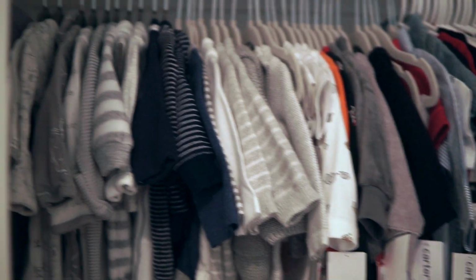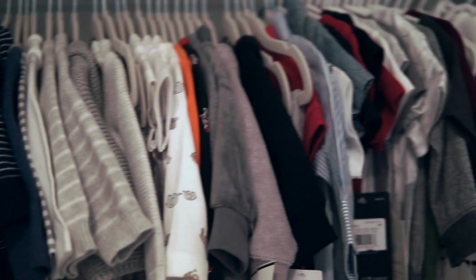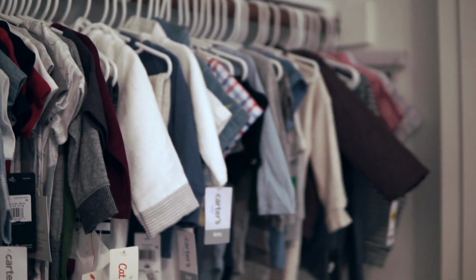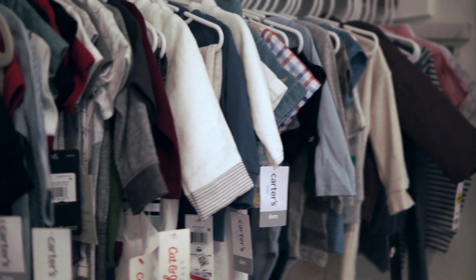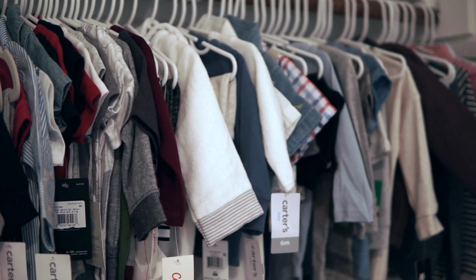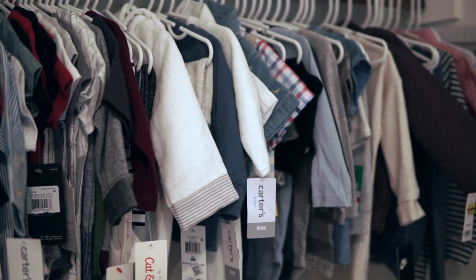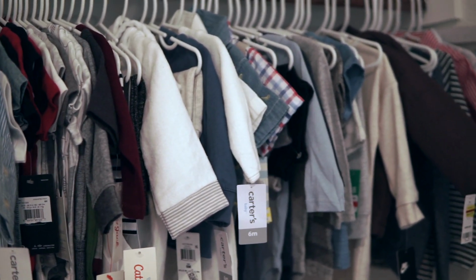I tried to stick to a gender neutral theme in the beginning, but then I got excited about boy clothes, which I didn't think would happen. We ended up buying things that we found on sale. I highly recommend you search for stores like Ross and Burlington Coat Factory. They have a lot of brand name things for really cheap. And everything else we purchased on sale only.